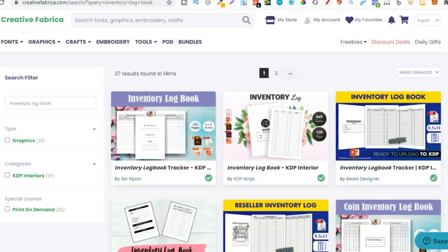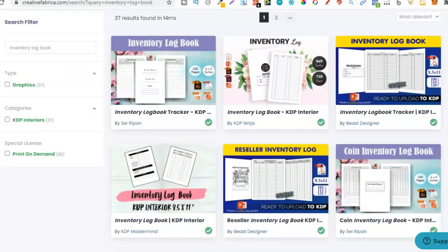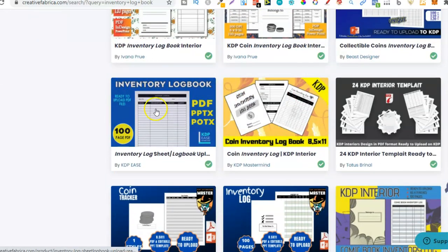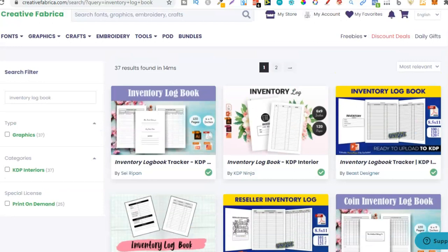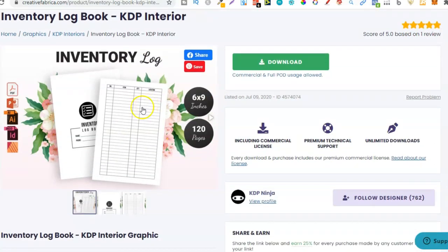So on Creative Fabrica, there's actually quite a lot of different inventory logbooks. We have 1, 2, 3, 4, 5. So I'm sure you could probably find a few more through here. There's another one, 6. So there's plenty to actually choose from. Now, one of my favorites here is this one, just because I really like the way that they design. They keep their logbooks and everything really, really simple, clean and fresh.